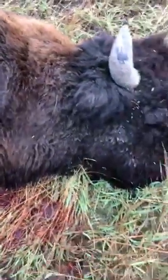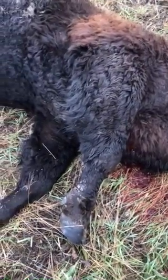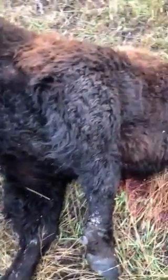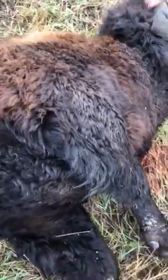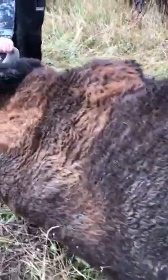Great shot. George was using a .458 Lott with a 500 grain Nosler. One shot. This is the second bison that we've ever shot. It fell over once. Usually they take multiple shots. The bull's in great shape. Hide is absolutely gorgeous on him. Absolutely perfect. Absolutely gorgeous.